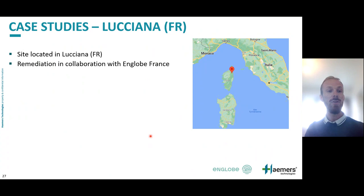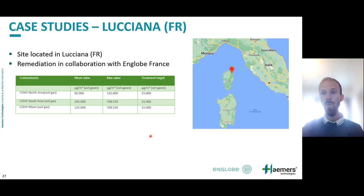We did the remediation with Englobe, which is another remediation company of France. It used to be a former electric site of EDF, which is a big company of France. There is a contamination in volatile components, and the site was divided in two parts: the north area, which had a low contamination, and the south area, which had a very huge contamination. I will only talk now about the south area.